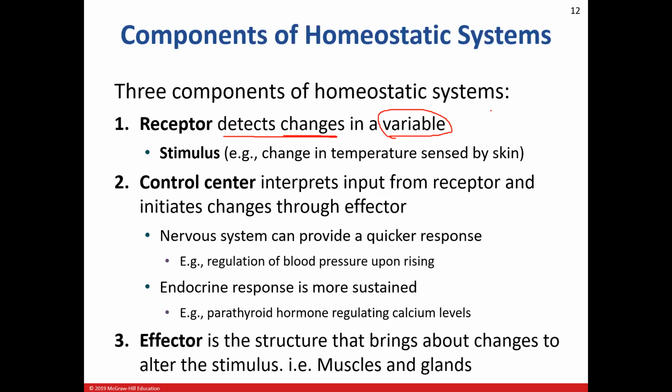So in order for a receptor to be activated, to be stimulated, it needs what we call a stimulus. Our receptors are specific to certain types of stimuli. For example, your eyes cannot detect auditory stimuli. Your eyes can't detect sound. Those receptors aren't designed for that. And conversely, your ears cannot detect visual stimuli. They're not designed for that. So the receptor is specific to a certain stimulus.